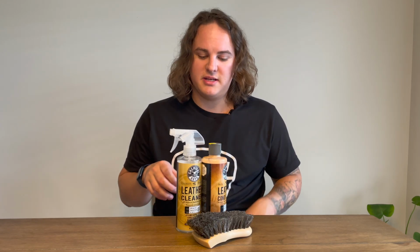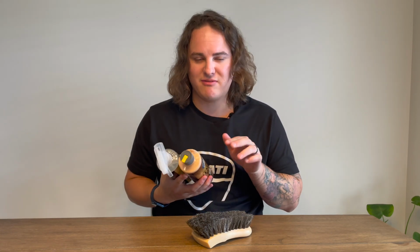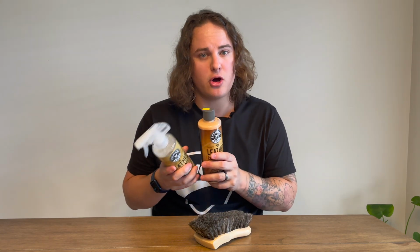We're moving to the interior, and to do that, we're gonna start with the seats. Well, actually, we're gonna start with a good vacuum, but I have a shop vac. I'm not including that in the price of the restoration. But anyway, moving on to the seats.